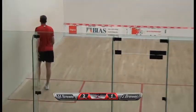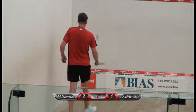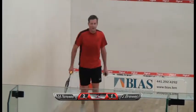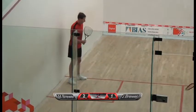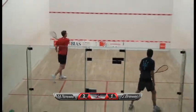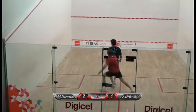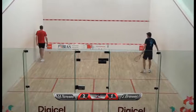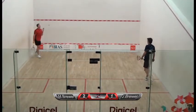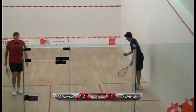A bit of a lucky one from Jan there off the frame, but a winner nonetheless. 3-7. He needed that one, I think. We'll see if he can reel off a couple more right here. That's a good shot, good volley into the nick from Murray there. He leads 8-3 in the fourth game here. He's got the finish line in sight.